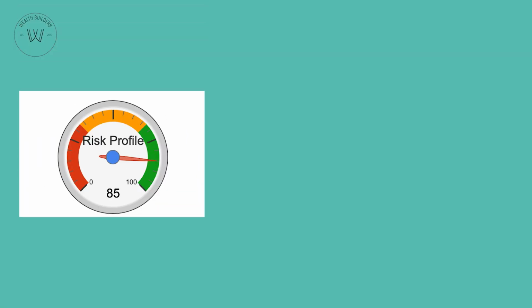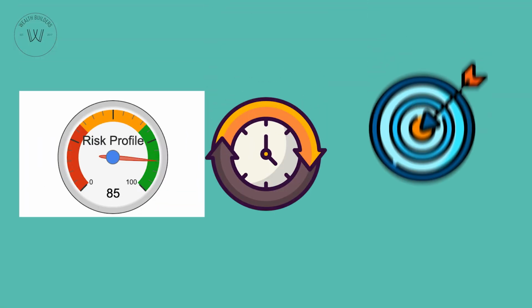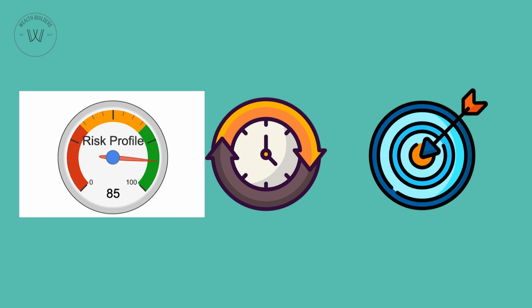But, and this is key, this is not something we can do without fully understanding your risk profile, time horizon, and goals. So every client has a unique situation, and then from there, we're gonna create and tailor a portfolio that best meets the client's needs, circumstances, and their desires.